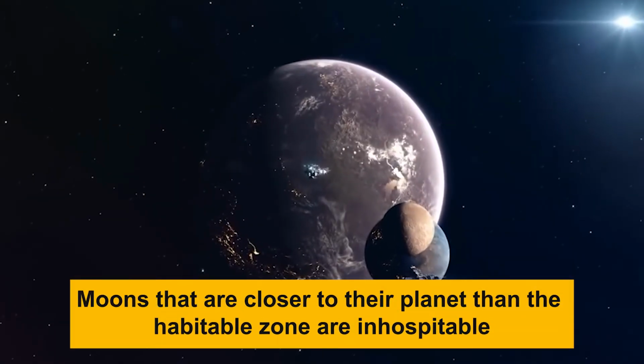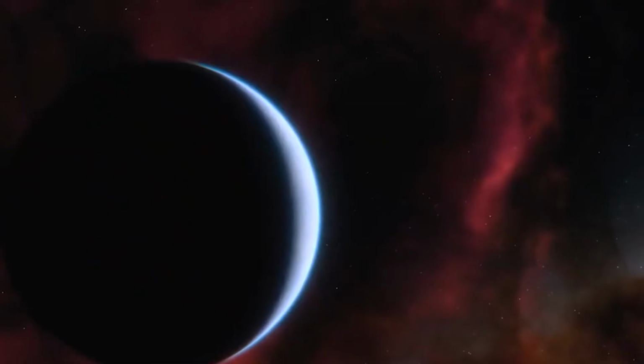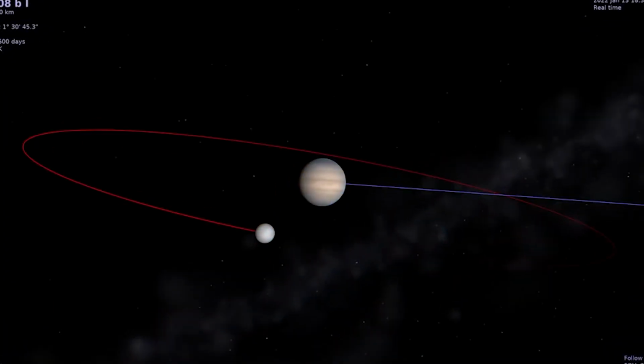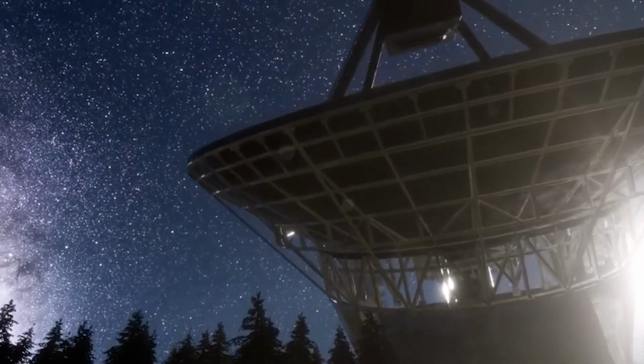Moons that are closer to their planet than the habitable zone are inhospitable. Renee Heller and Rory Barnes investigated the effects of stellar and planetary light on moons, as well as eclipses on their orbit average surface lighting. They also saw tidal heating as a danger to their capacity to live there.